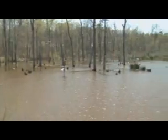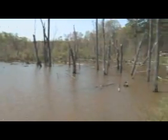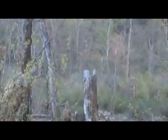The flooded timber we've left natural for the wood duck population. We've got a real good wood duck population, especially in winter. We have a good 100 wood ducks that come in and spend the winter.